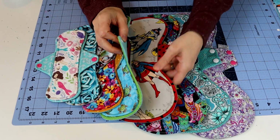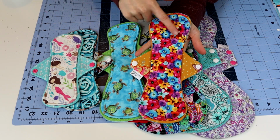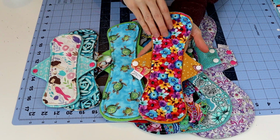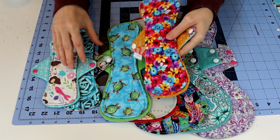And then there's also more of an even, basic round flare shape, which is what I like to make, which is the same on the front and the same on the back. So it's symmetrical. You can see here when I fold it in half, it's the same.